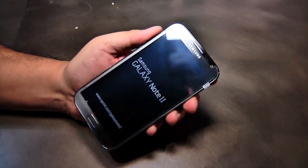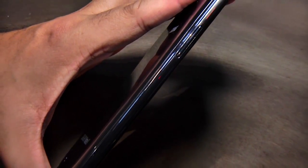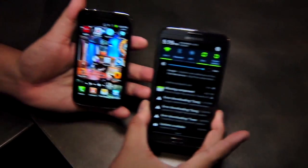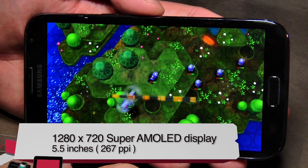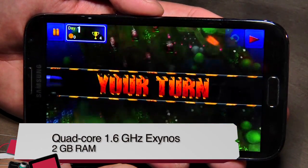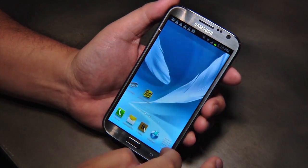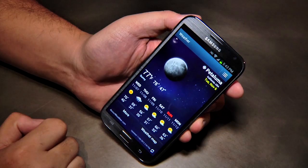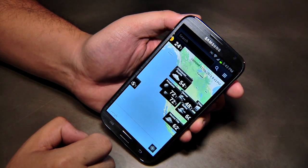At just under 6 inches long, 3.17 inches wide, and 0.37 inches thick, the Galaxy Note 2 is the largest phone in Samsung's lineup. It sports a 1280 by 720 HD Super AMOLED screen and is driven by a 1.6 GHz quad-core Samsung Exynos processor, supported by 2 GB of system memory. The screen is big and beautiful, 5.5 inches with no discernible light bleeding and a nice warm color temperature.